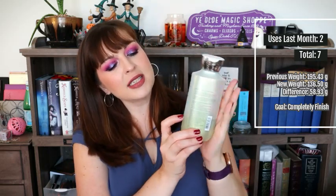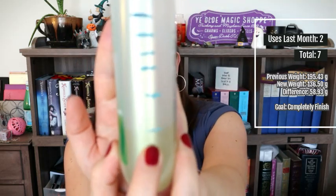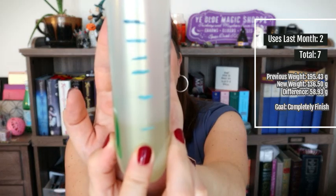We finished up the letter V, bringing us to the letter W, which is my bubble bath. This is from Bath & Body Works. This is in the scent White Citrus. We have a new line here. I used this baby twice since our last update, so yay, that's a really good thing. Very excited with the progress there. Again, it's my goal to use this up by the end of the year, and I'm feeling very positive about that goal.